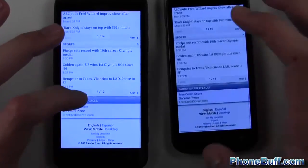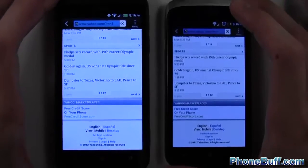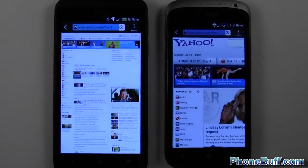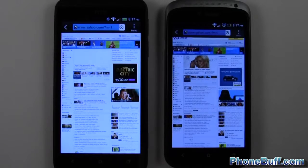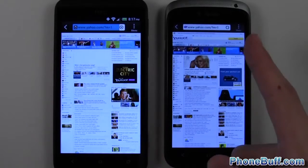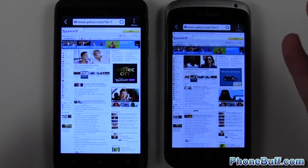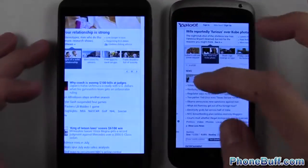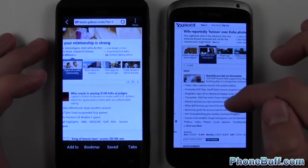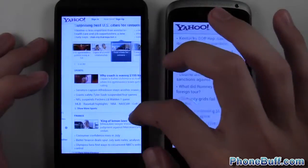Let's load up the full desktop version on each device. And both are still loading. And the One S is done, and now the One X is done. So far, it really does look like the One S actually has a little bit of an advantage when it comes to the browser. Maybe due to the resolution difference, but let's open up an article.